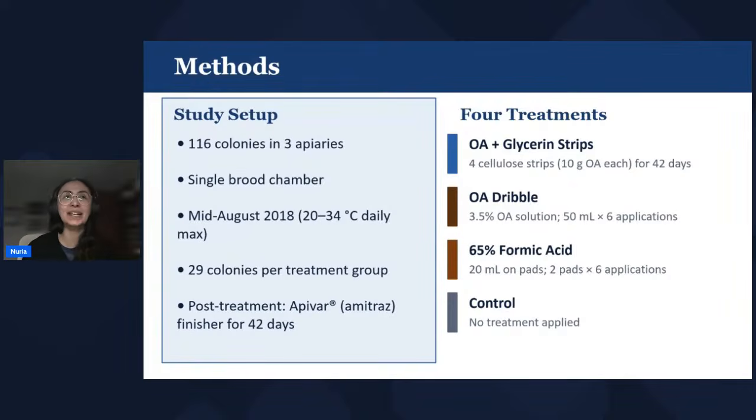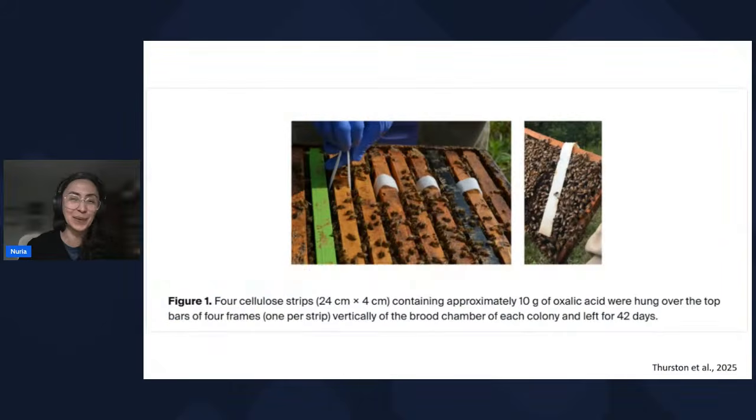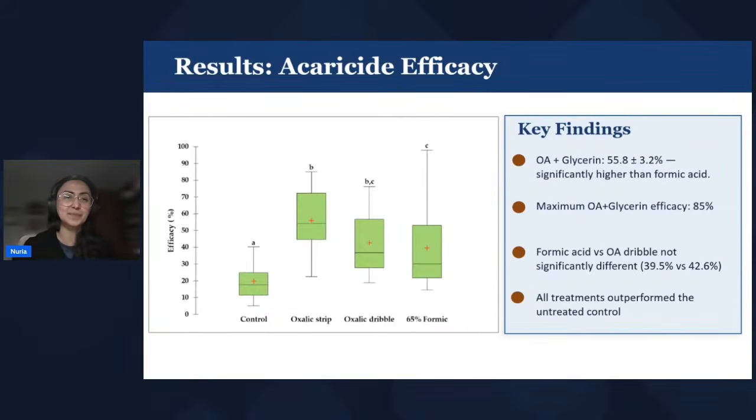So that allowed us to analyze the data, compare the experimental groups against the control, but also the before and after treatment situation. So this is an image of the cellulose strips that were impregnated with oxalic acid and glycerin. They were 24 by 4, each of them, as I mentioned before, with 10 grams of oxalic acid, and they were hung over the top of the 4 frames vertically and left for 42 days.